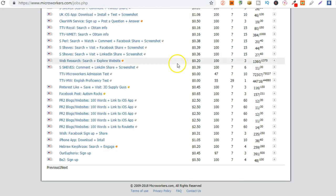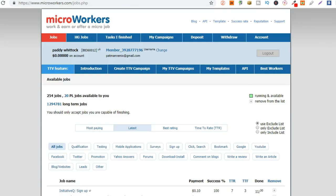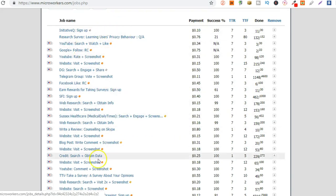Once you've actually signed up, you can go to jobs. Jobs is right up here on the left hand corner. Once you click that, you can check out all these different types of jobs that you can do. As you can see, they don't pay much at all. This one's 10 cents, 76 cents, sorry, 34 cents, 75 cents. Now, bear in mind, most of these jobs literally don't take long at all. You can do these jobs within a couple of minutes. And because they only take a matter of minutes to do each micro job, you can really stack up your money really quick.